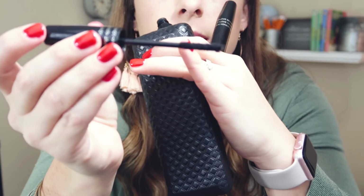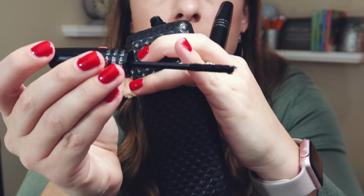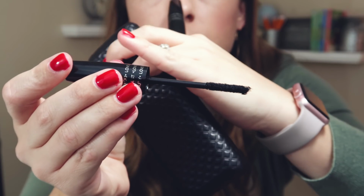You only go maybe halfway, and then a little more than halfway, and then the rest of your eye, and then you let that sit for like 5 seconds, and then you go in with the fibers. This is just dry, I'll scoot in so you can see that. It's just dry, and they're just these little tiny fibers. That's literally what they are.